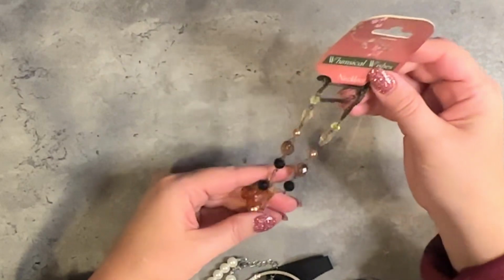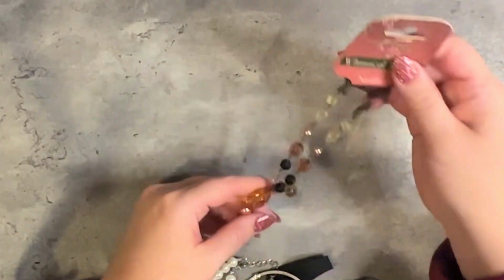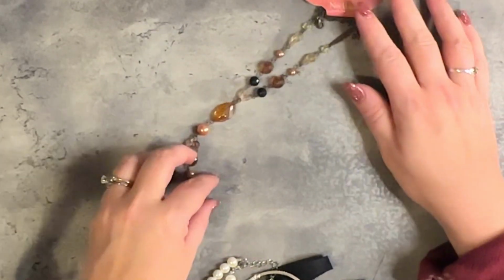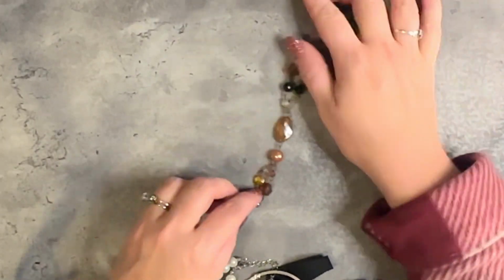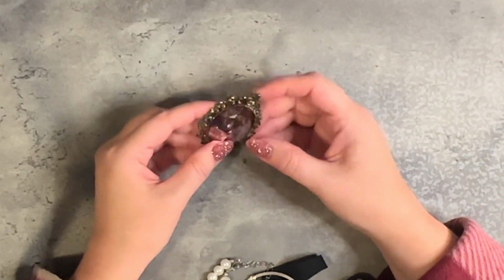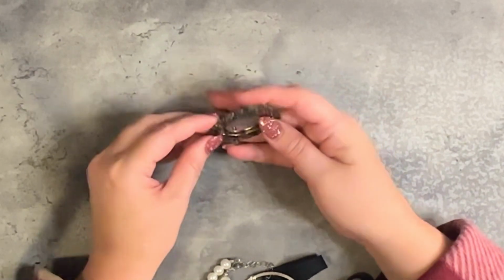Whimsical Wishes, brand new tags, necklace. Now any new tags, anything usually sells pretty good on eBay. Oh, that's cute. Look at that for fall. That's really cute. Ooh, I keep eyeing this one. This is nice. Ella, this is awesome. Ooh, if you're watching, I'm excited about this one.